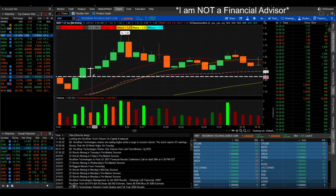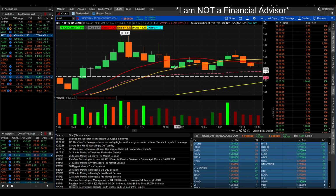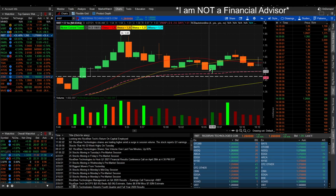So 148 was this previous resistance that it could not break over, but then all of a sudden it did. So now I know that I can use this as a significant area of support and risk off of such things. I actually missed the dip buy here at 10:01 at about 154, because I was going to try to get that and risk off that about 6-cent risk. However, I got lucky. It came down one more time and I could get it a little bit cheaper. I was able to buy 152s to 153s.